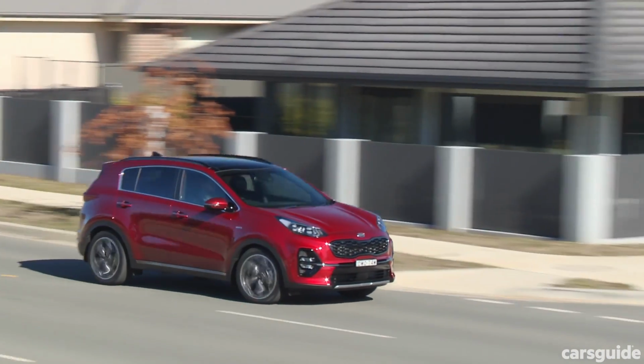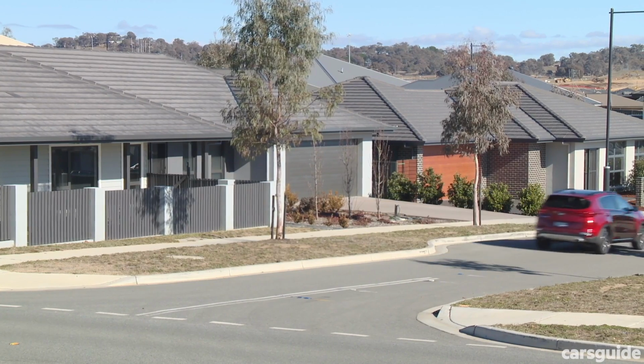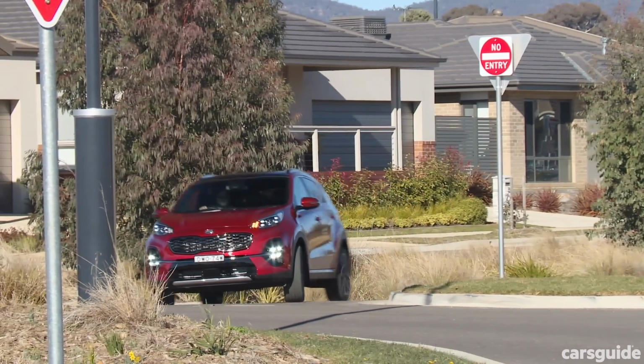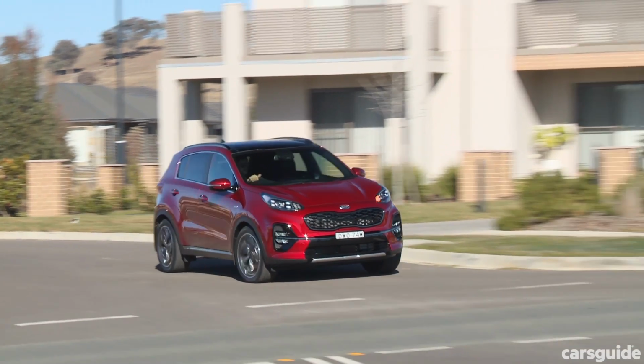They've also tuned the car around the heaviest wheel set, the biggest wheel set that you can fit onto the Sportage, which is a 19-inch rim. The theory behind that is that when you take that back to an 18-inch rim like on the SI Premium or a 17-inch rim on the base model SI, those improvements are actually exacerbated. They're improved even further. It feels even better.